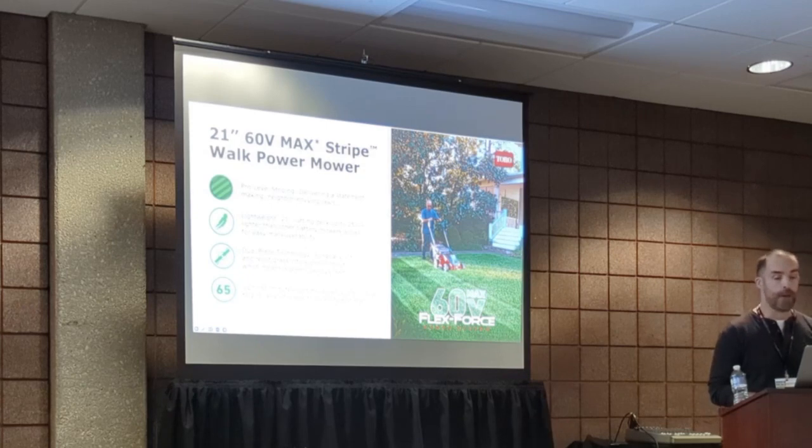ballpark lawn. It comes with dual blades. It has over 60 minutes of run time, and you will have all the time you need to make a perfect looking lawn with this mower.